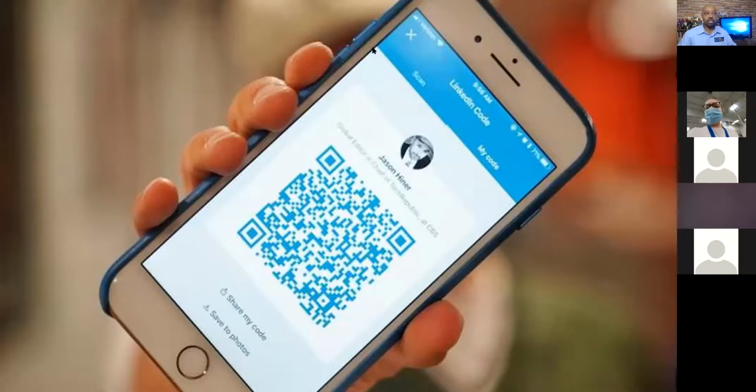You can also save it to your photos. So if you happen to be out and about and you want to quickly connect with someone on LinkedIn, rather than them picking up their phone and searching, they can just instantly bring up a QR code with LinkedIn and connect with someone.